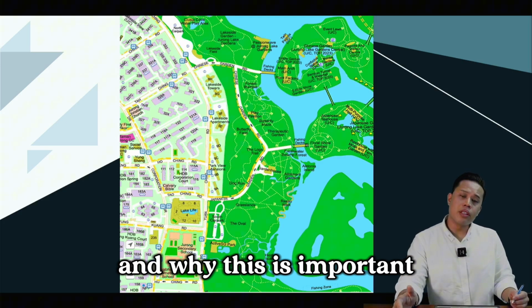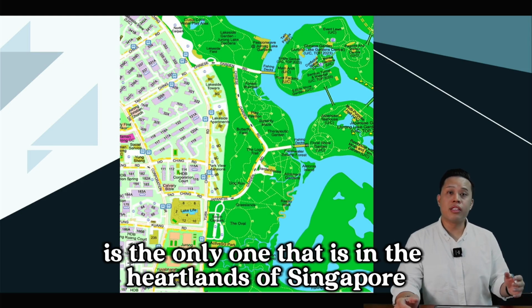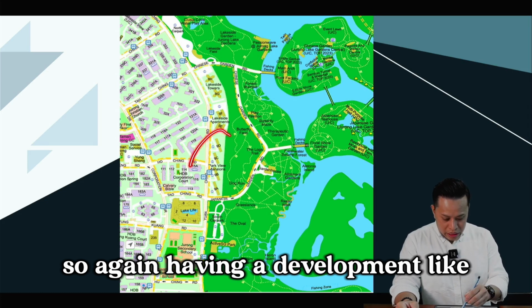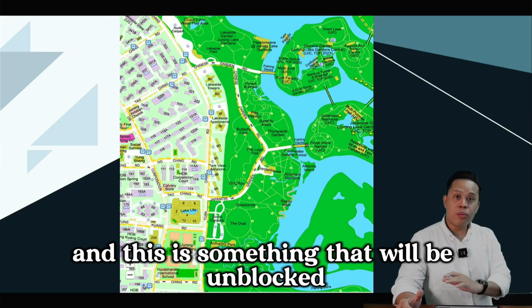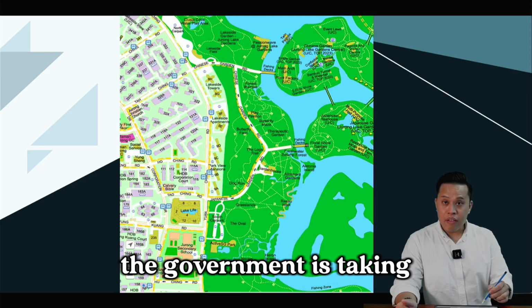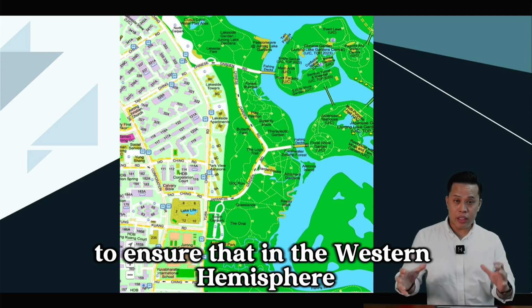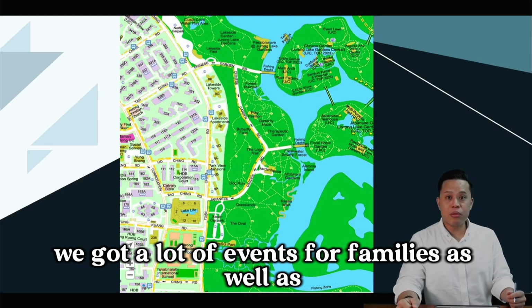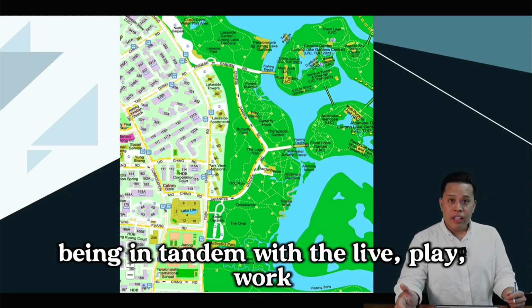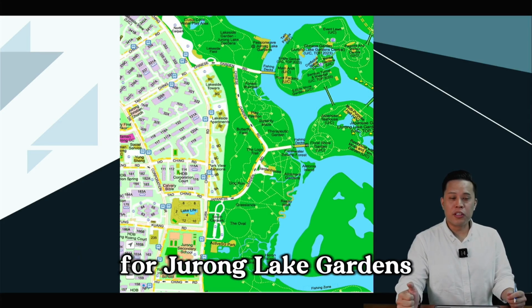And why this is important, the reason is because there are only 3 national gardens in Singapore, and Jurong Lake Gardens is the only one that is in the heartlands of Singapore. So again, having a development like this with a decent view of the Jurong Lake Gardens is something that will be unblocked perpetually. The reason is because the government is taking initiatives to redevelop Chinese Garden as well as the Japanese Garden to ensure that in the Western Hemisphere we have a lot of activities and events for families, as well as being in tandem with the live, play, work initiatives that the government has for Jurong Lake Gardens.